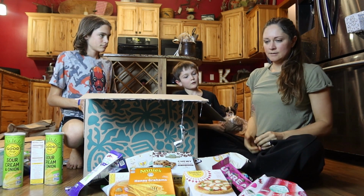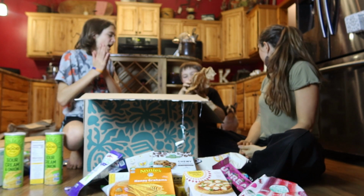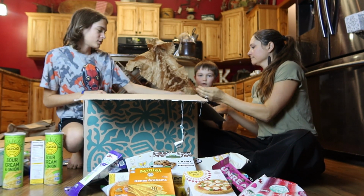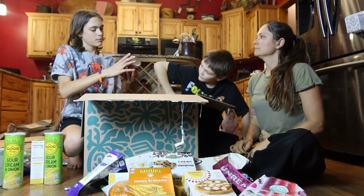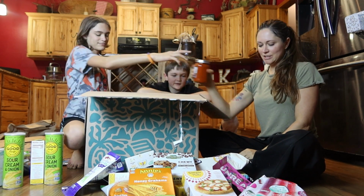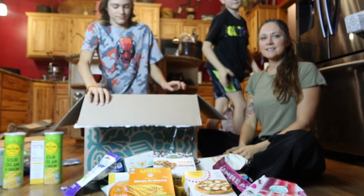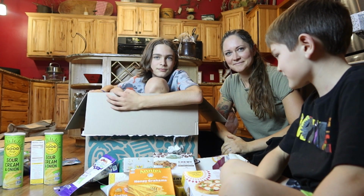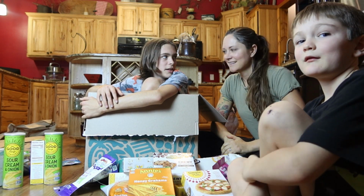It's a small haul. What do we got? Looks like some tomato sauce. I'm gonna guess this is pizza sauce for our pizza. It is. So this was a smaller little haul that we ordered this time. You thought that was a lot of snacks? That's not really a lot compared to the biggest one.